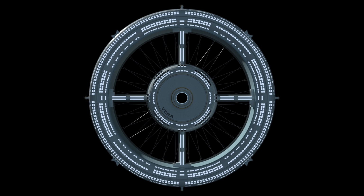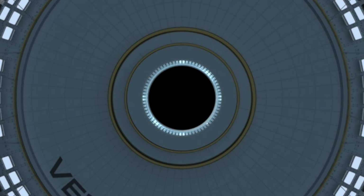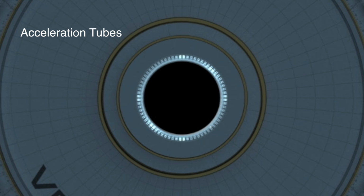VERA Station is a Two Torus design, connected by 4 elevator shafts and a spoke structure. At the center is a circular hub designed to accommodate SpaceX Starships and a new class of spacecraft called the Station Transfer Vehicle, or STV. The hub is divided into 2 ports that can operate independent of each other. Only the acceleration tubes at the center of the hub despin to facilitate docking while the station is in rotation.